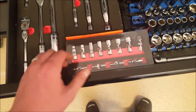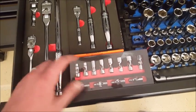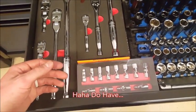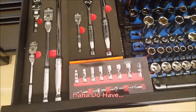Then start over here. This is the 1/4-inch drive wobble head. It's made by Astro Pneumatic as well. And it's a pretty decent set. The only complaint I have is they didn't actually engrave the sizes into it. It's just embossed onto the bottom of the socket.